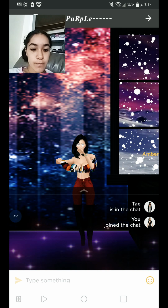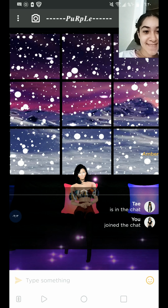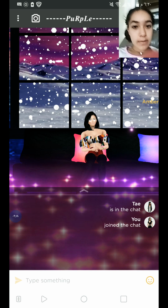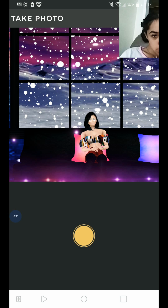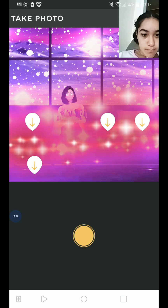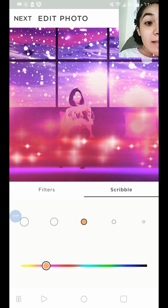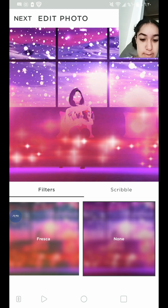Okay. Now I'm gonna move you guys right here. And just like get down on the floor so you can see the galaxy and stuff. And go to the camera and take some photos. This one, okay, take it. Oh, I know. I saw that's so cool. Oh my god, you guys, I can't do this.